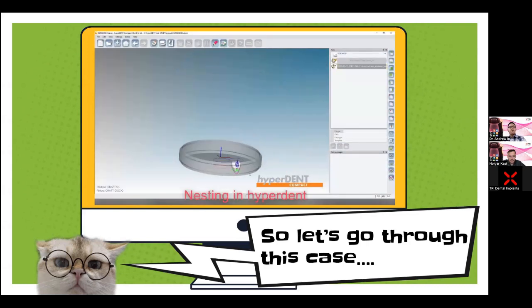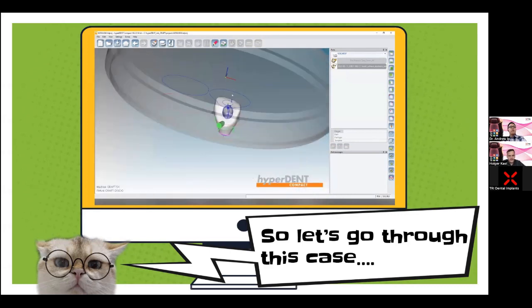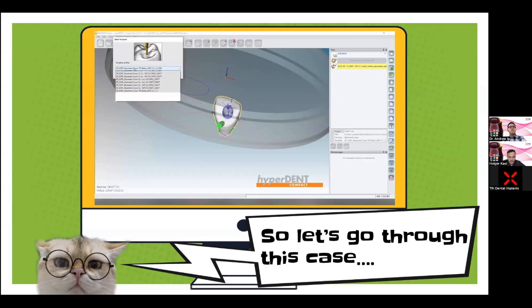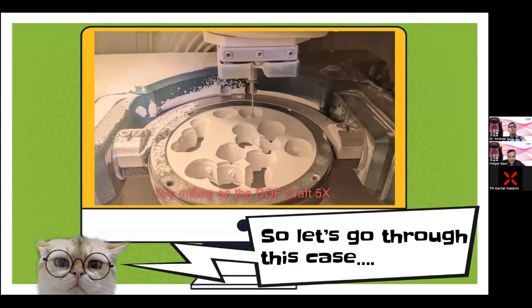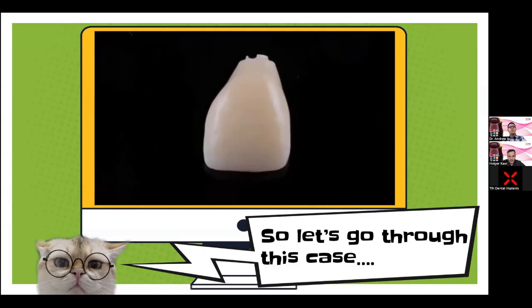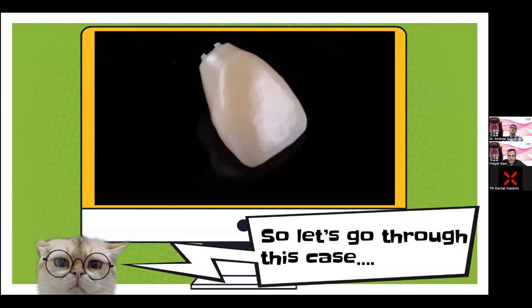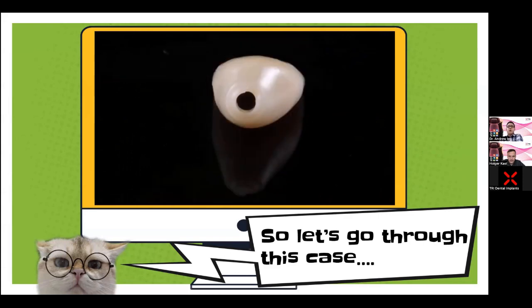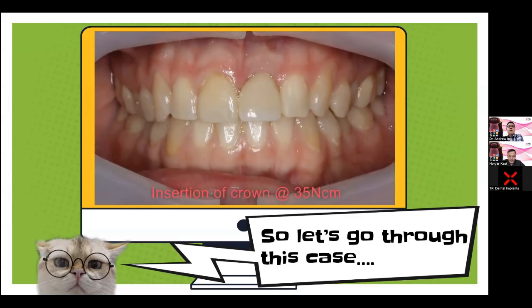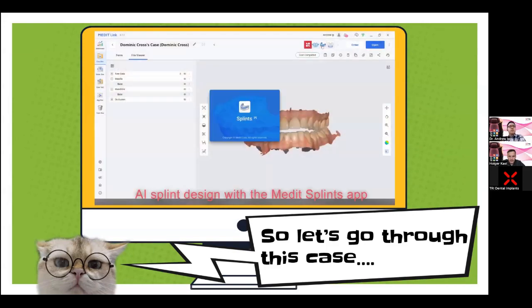Here I'm milling on the Craft 5X, which is manufactured by Doff, and I'm milling it out of Everest zirconia. So of course this is being dry milled. That's basically what it looks like when it's being dry milled. That's basically fully characterized. It's not a perfect result, as you'll see in a sec. Patient was happy though, and didn't really want to change anything. So you take your wins where you can get them. So if the patient's happy, then I'm happy. Well, could have been improved, yes, but it is what it is.